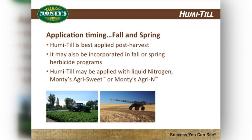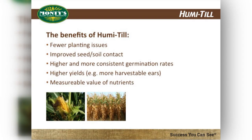Humi-Till is best applied post-harvest. It may also be incorporated in fall or spring herbicide programs. Humi-Till may be applied with liquid nitrogen, Monty's AgriSweet or Monty's Agra-N. The benefits you will see from an increase in residue breakdown are fewer planting issues, improved seed-soil contact, higher and more consistent germination rates, and higher yields, such as more harvestable ears.